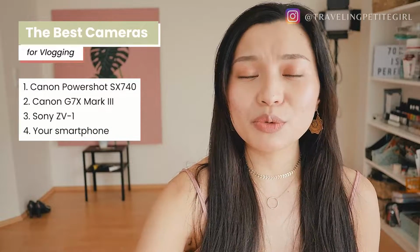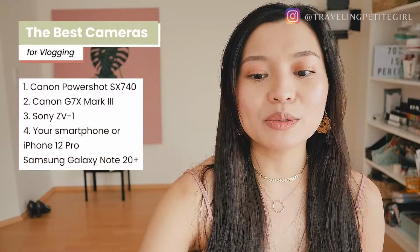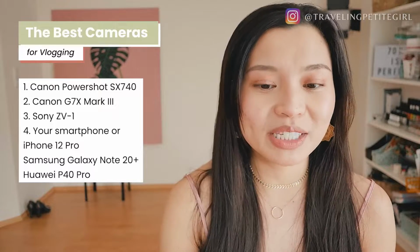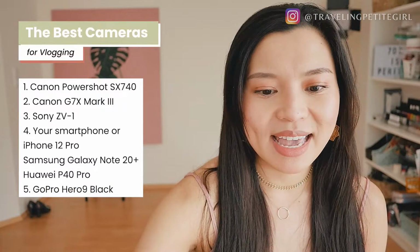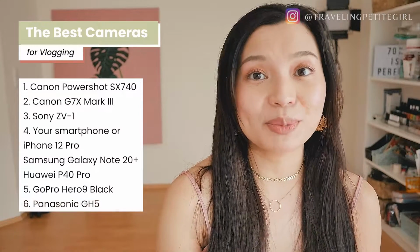And if you want to know some 3 great smartphones with great cameras, it's the iPhone Pro 12, the Samsung Galaxy Note 20 Plus, and the Huawei P40 Pro. For the travel adventurous, it's going to be the GoPro Hero 9 Black. And for the advanced vlogger who wants full creative control, it's a Panasonic Lumix GH5.